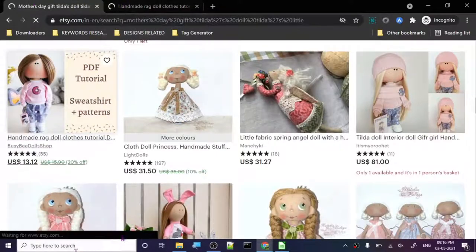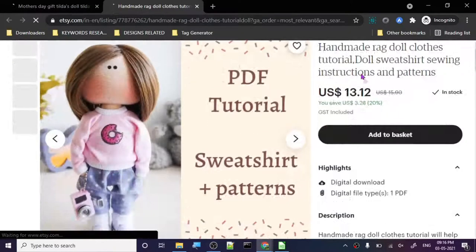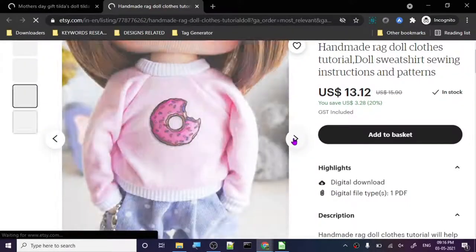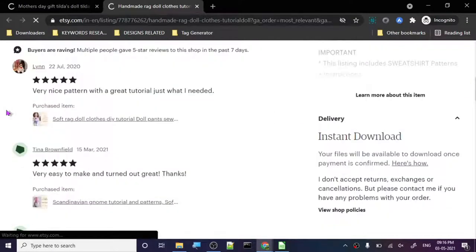First loading. For some reason my internet is acting up. Okay, it's loading. Handmade ragdoll clothes tutorial, doll sweatshirt, sewing instruction and pattern. So this is some instructions and pattern. This is a digital download, or it includes digital downloads. Okay, it's DIY.